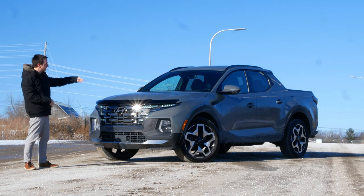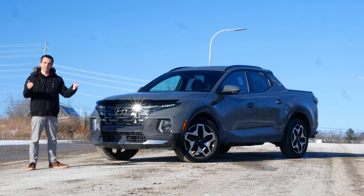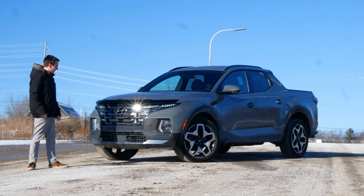First of all, we look at the exterior, then we look at the interior. Then we're going to drive it, and then we're going to sum it all up in the final thoughts. Everything is time-coded in the YouTube timeline, so if you want to skip to something specific, you see it there, or you can just watch the whole video, which I always recommend.